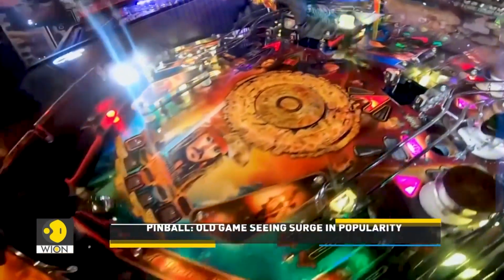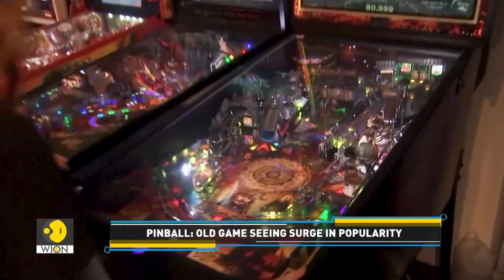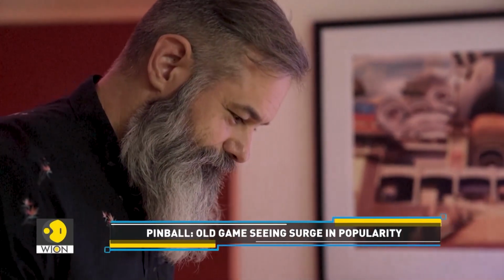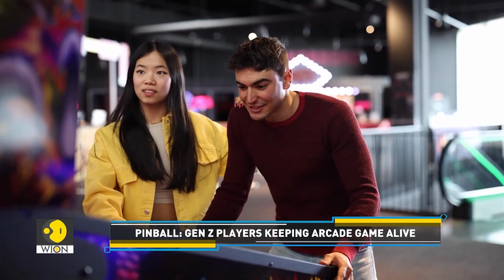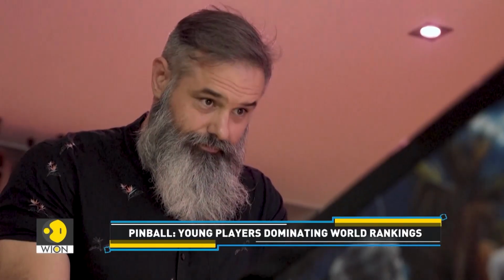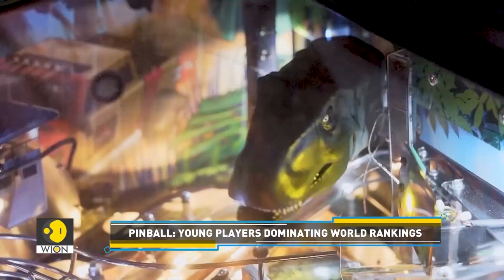The love for pinball was passed on to her by her surgeon father, John. He is an avid collector of pinball machines. But it is not just Emily who is a fan of this classic game. In recent years, pinball has come back to the fore with more young people eager to play the game. Of the top 5 players in the world, 4 are under 21 years of age.